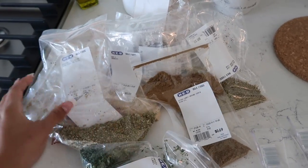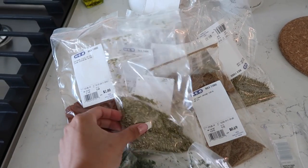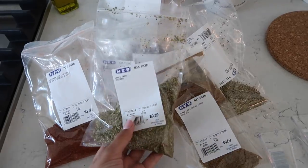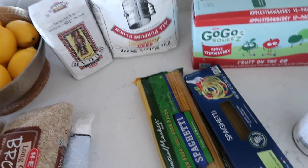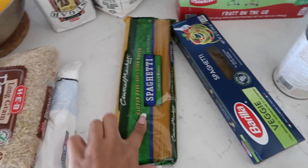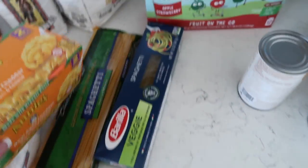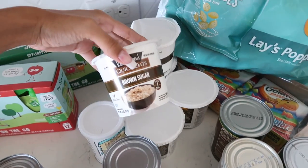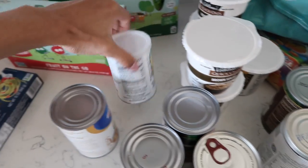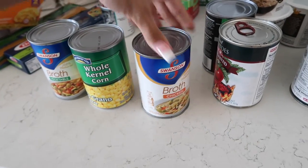Also plan on cooking a lot more in this new house with my new kitchen, so just wanted to stock up on some more stuff that maybe I haven't normally been using, but I really want to start using. Brown sugar, powdered sugar, stocking up on more rice, brown rice and jasmine rice. Got regular white sugar, flour again to fill up the jars, gluten-free spaghetti, veggie spaghetti. Got Ziya some more mac and cheese cups, applesauce packs, strawberry and regular. I use these for her lunch for school. Some oatmeal cups that I always eat for breakfast. I needed more baking powder, and then just a bunch of canned goods, just again to stock up on.